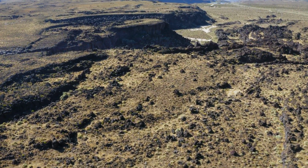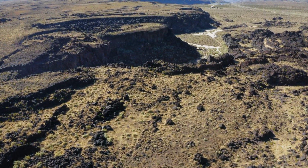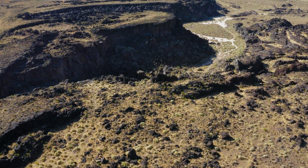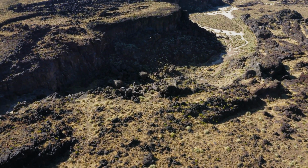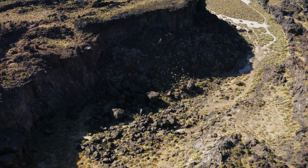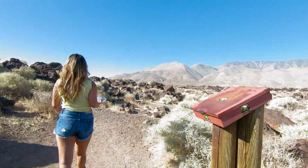The trail is only half a mile round trip with only a couple of tiny hills for elevation, but it is completely exposed, so it could be very hot in the summertime. Once you begin the trail, be sure to sign into the guest book that you can see in the red box here on the right, just to show how awesome you are.